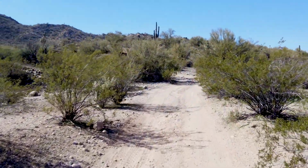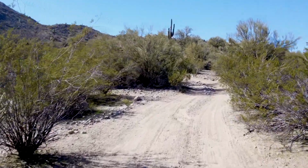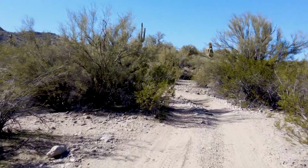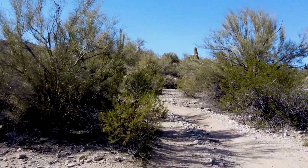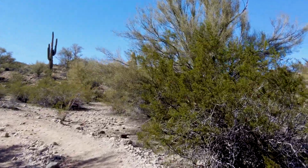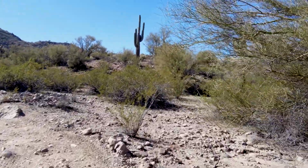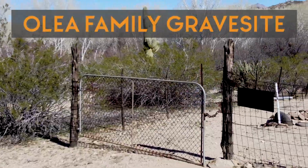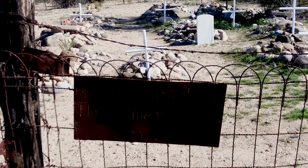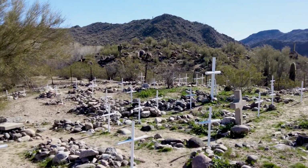I'm taking a little hike to, I think, a family cemetery. I have a weird obsession with cemeteries. Dave doesn't like them. So I'm just gonna walk and see what I can see. It's just up here a bit. This is the Oliak family gravesite. It's maintained by the Americans MC. There's quite a lot of gravesites in here.